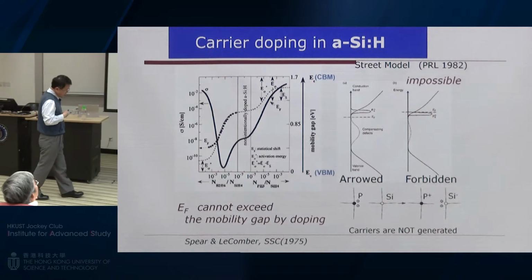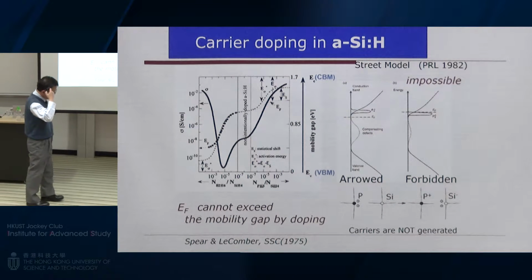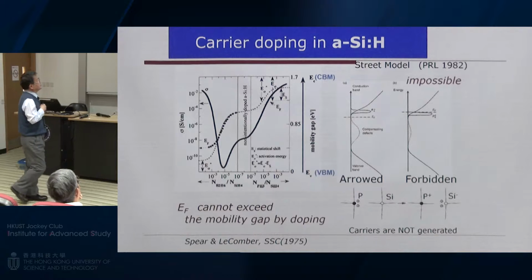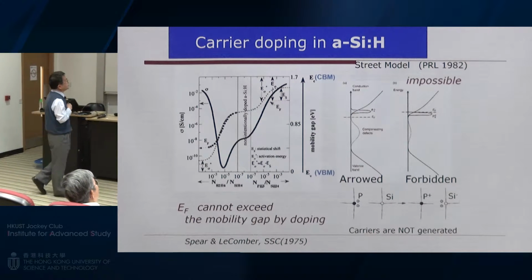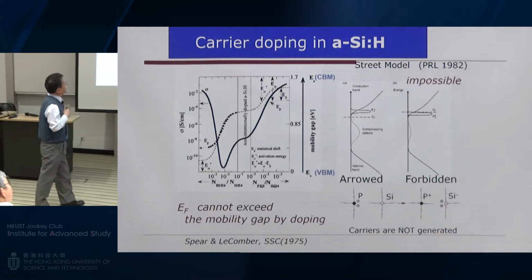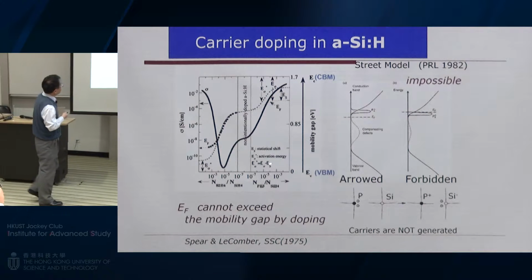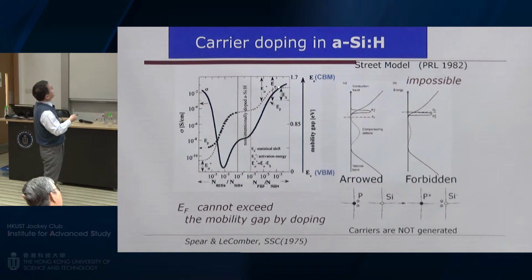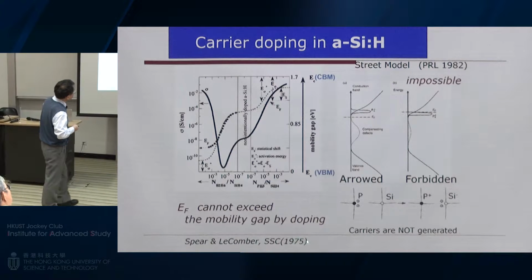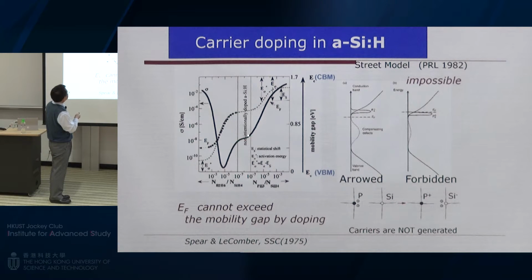Okay? So when we published a paper on amorphous IGZO TFT, the amorphous silicon guys asked me so much, why does your oxide TFT show such high mobilities? In amorphous silicon's case, the mobility is always below 1, and band conduction doesn't occur. So this is a famous paper by Walter Spear and LeComber, amorphous silicon, 1975. When phosphorus is doped, conductivity goes up.